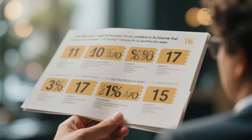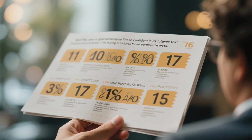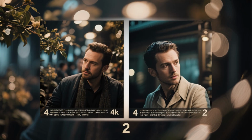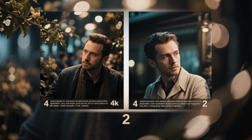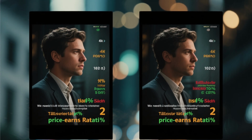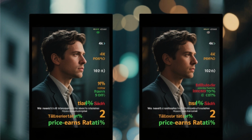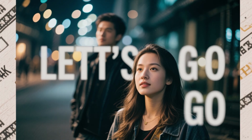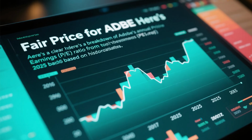This one is special because I am so confident in its future that I am buying 11 shares for our portfolio this week. But here's the catch. You have to earn it. We need to understand its price-to-earnings ratio, which simply put tells us how much investors are willing to pay for every dollar of profit a company generates. Let's go. Fair price for ADBE here.